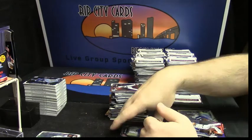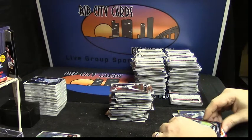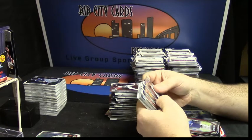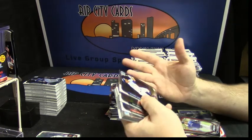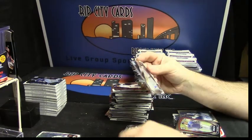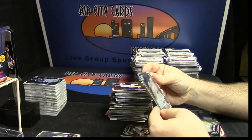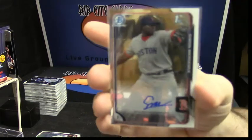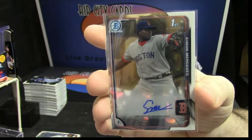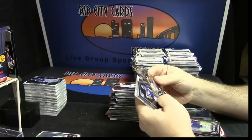More Brent Honeywells. Natalie Jackson updates for the Rangers. Yes, I'm gonna use the 75s for all of them, just for everything. I'm gonna do it all myself after tonight is over. I'm not leaving it up to those two. Simon Mercedes, Boston Red Sox. A Reese McGuire updates for Pirates.